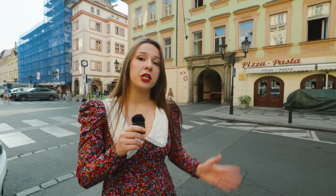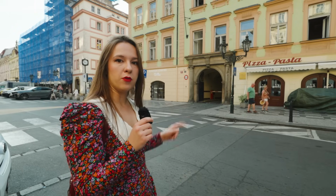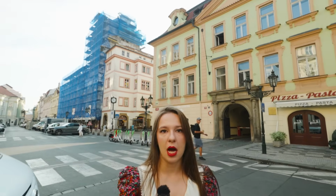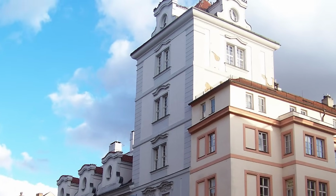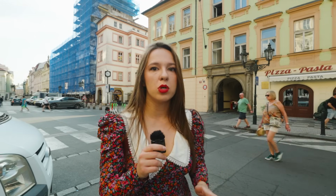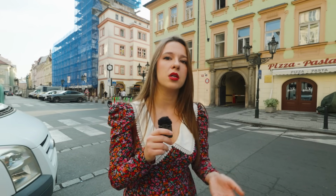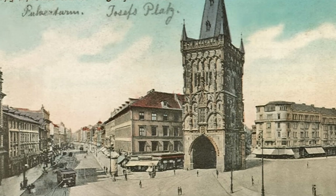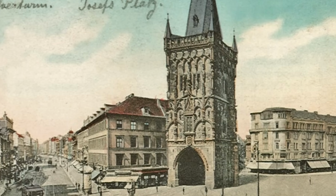So now we are officially in the old town, and I wanted to show you guys more defense structures in disguise. One is wrapped in the scaffolding over there. It is called the House of the Blue Rose, and that taller part of the building actually was a Gothic tower. There were many defense towers back in the Middle Ages here. Unfortunately, not many of them survived. Probably the most famous one is the Powder Tower, but it was actually constructed much later, like 200 years after the fortification walls were done.